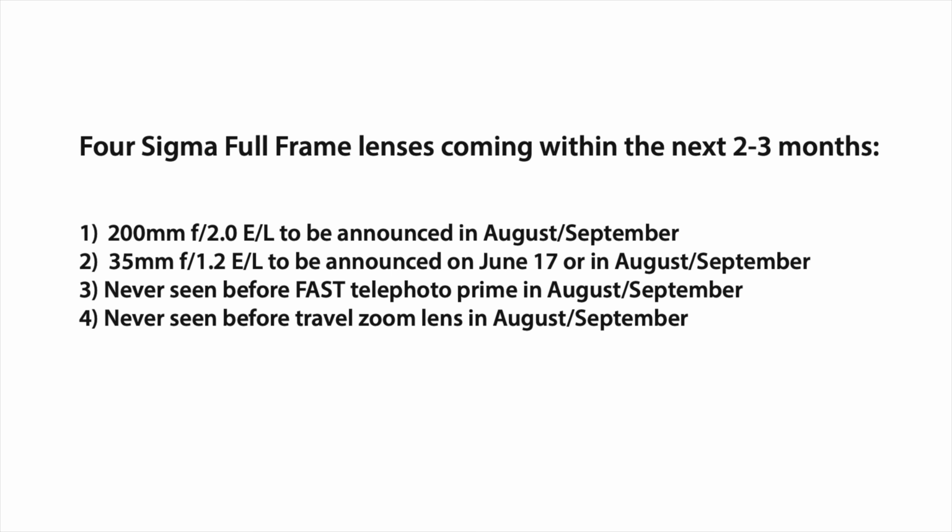And so those are the two lenses coming on June 17. I still don't have a confirmation if also one of the rumored 4 full-frame lenses that are coming in the next month from Sigma will be teased or announced on June 17. This means the 200mm 2.0 for Sony E and Leica L, then also the 35 1.2. This is a lens that Sigma CEO already teased, so nothing new here, and also a new fast telephoto prime lens we have never seen before, I've been told from one of the sources, and also a very usable travel zoom lens from Sigma, also with a range that we have never seen before. So hopefully in the next days I can give you more info.